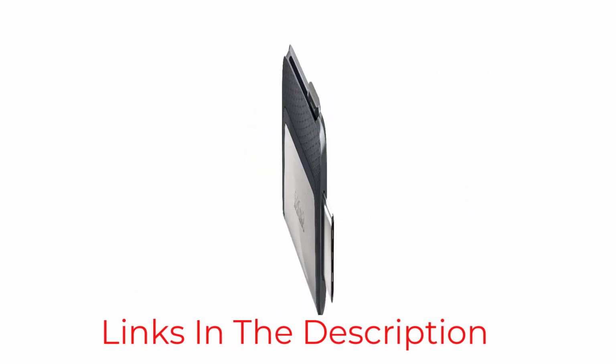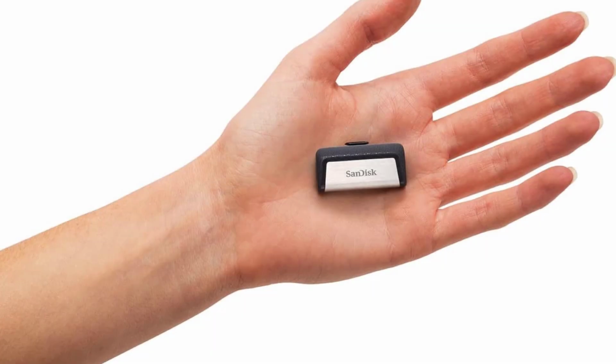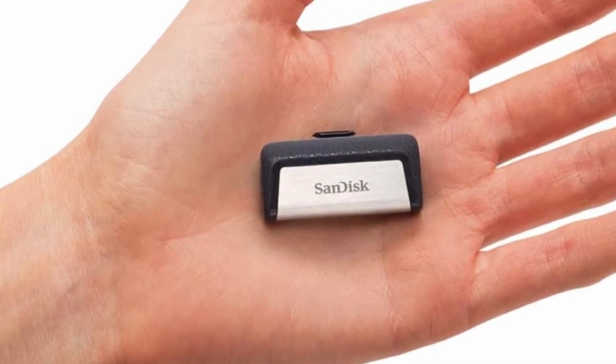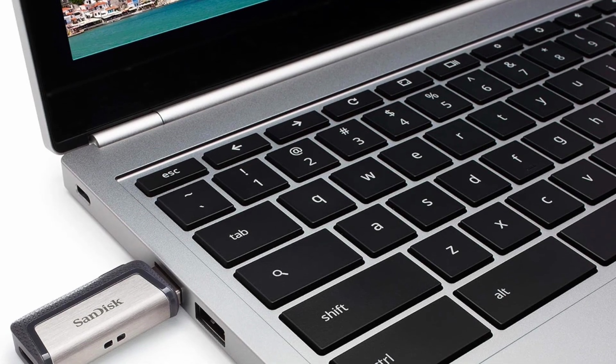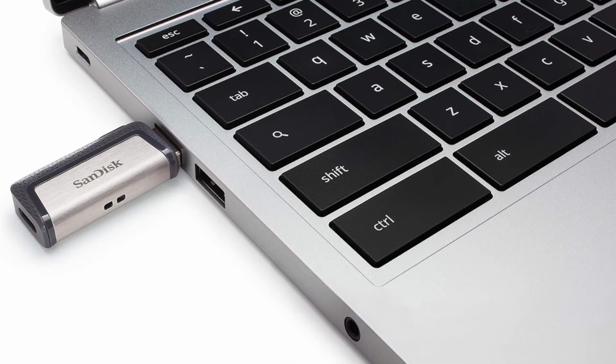We also found the lanyard attachment annoying. It sits in the center of the drive body, is too small for a keyring, and requires a master seamstress's skills to thread. Despite these small drawbacks, for those that want both USB Type-A and Type-C connectivity, the SanDisk Ultra Dual Drive is the best option available.